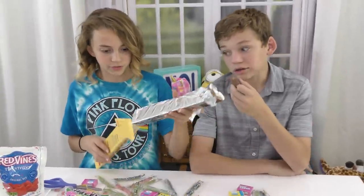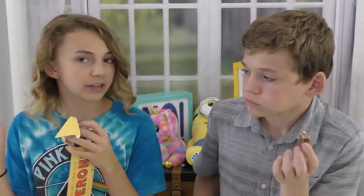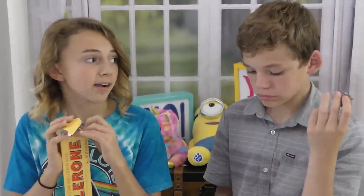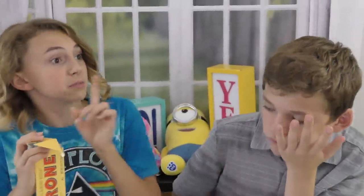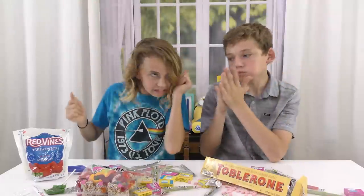The chocolate's so good too. Yeah. That's the only exception I will have to having nutty things in my candy, because I hate like peanuts and all that sort of jazz in my candy. Reese's are gross, Reese's Pieces are gross, Butterfingers are gross. You get the point. My turn.